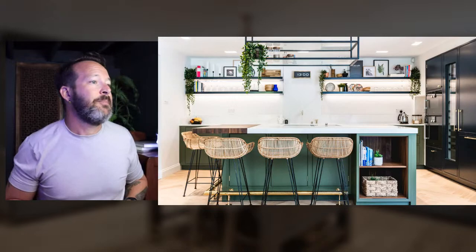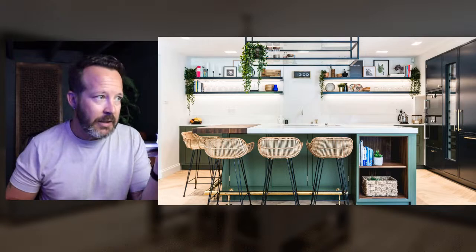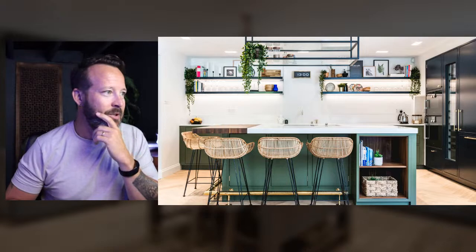All right, so here we have just a lot of open shelving, and that's fine. But I'm not a huge fan of this particularly. I'm not against it. I'll tell you what I absolutely love about this kitchen. I'll give you a second to guess, and you probably will guess it because it's not something that you see very often. Just give it a second and put it in the chat. What do I love about this kitchen?